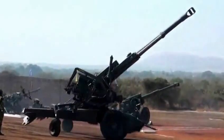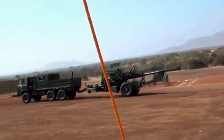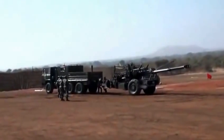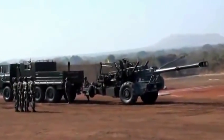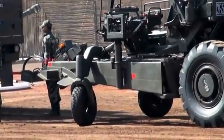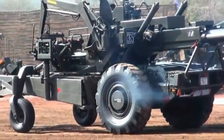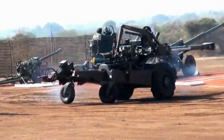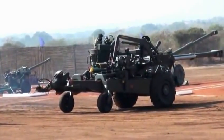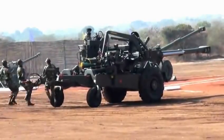You will now see the Bofors gun towed by a tow truck called the Scania. The gun has been unhooked from the Scania and will move with the help of the auxiliary power unit, which provides limited self-propulsion capability. A word about the Scania vehicle. The Scania carries 48 complete rounds and has a cabin for the crew. It is fitted with a 1.5 ton capacity crane.